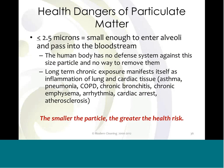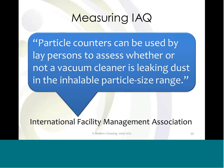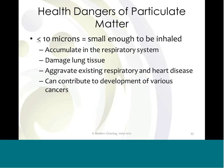But regarding health dangers of the particulate matter that we're talking about, 10 microns or less is small enough to be inhaled. They accumulate in the larger areas of the respiratory system. They damage lung tissue. They aggravate already existing respiratory and heart disease. And they can contribute to the development of various cancers. And we all know the story of black lung and the coal workers.